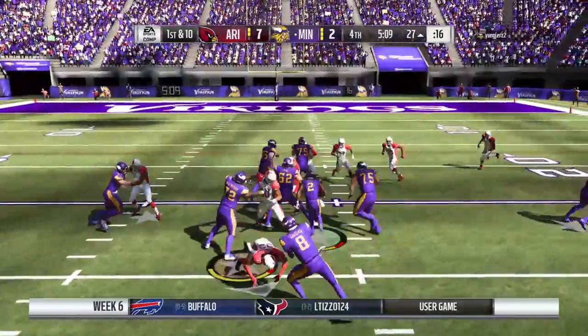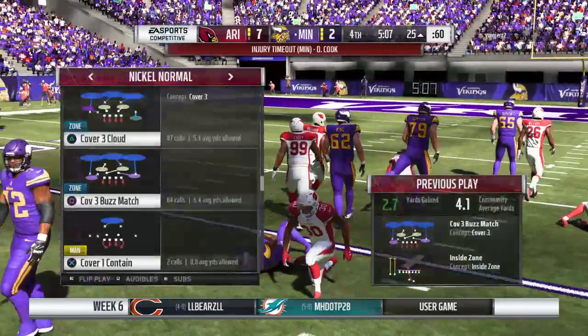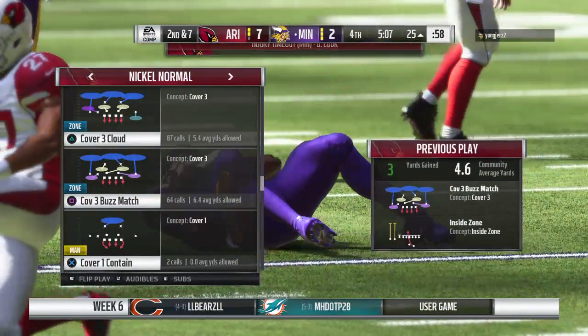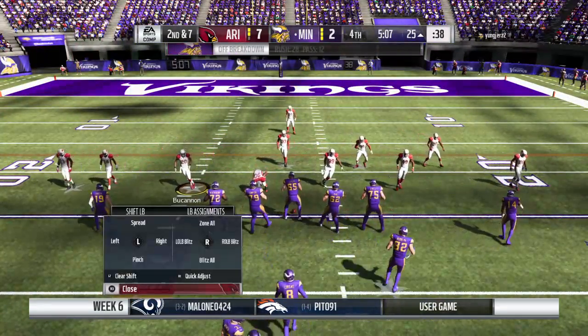They'll run it now out of the gun. Down to the 25. After the play, not a good sign. Dalvin Cook staying on the ground. Here we go. While the trainers take a look, we'll step aside.